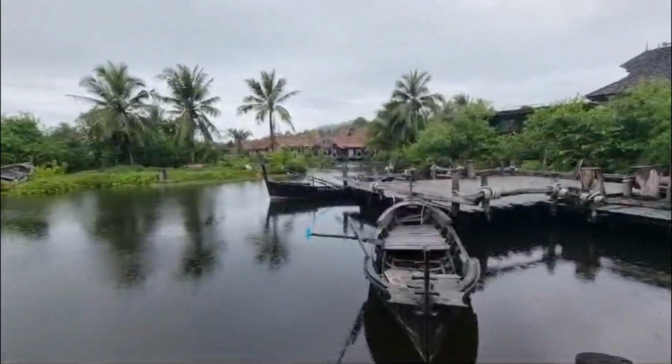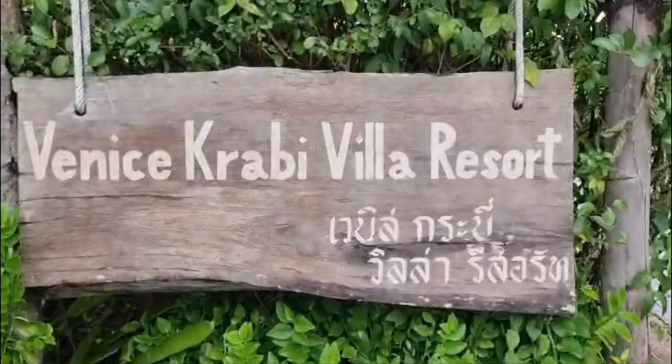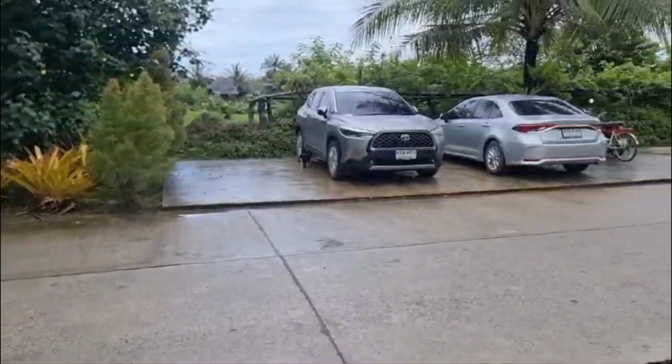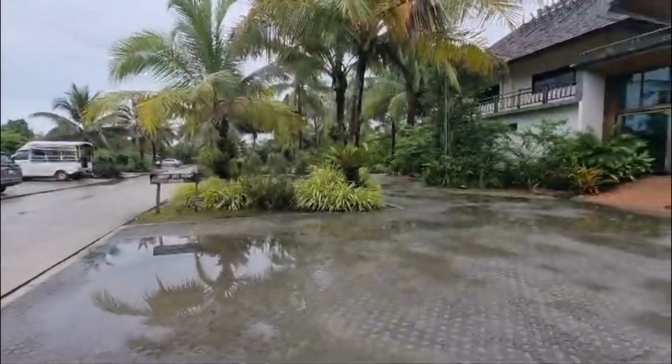And these are the gondolas, which will take you to your rooms. And here's the front of the resort, which we didn't get to capture last night. So we just want to show you it today in the daylight. And we're going to go in and have a look at reception as well.